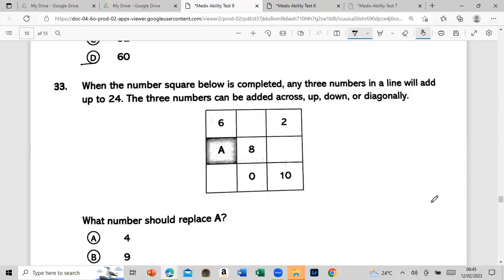The three numbers can be added across, up, down, or diagonally. So then we have to find A. What number should replace A? 30 seconds, guys. Which number should replace A? Let's go.